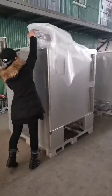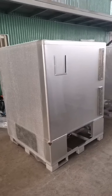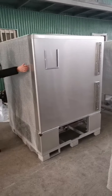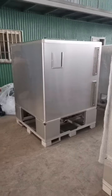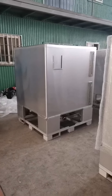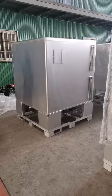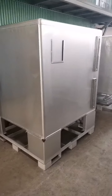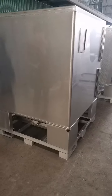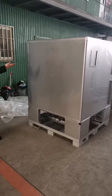Okay, let's see the appearance of this tank. Because we don't want a lot of dust to drop on this tank, these tanks are already protected very well. Okay, have a look at this beautiful tank. This tank has the original surface, not a polished one. It is bright, right? The surface is the original surface of the stainless steel plate. We name it the 2B surface.